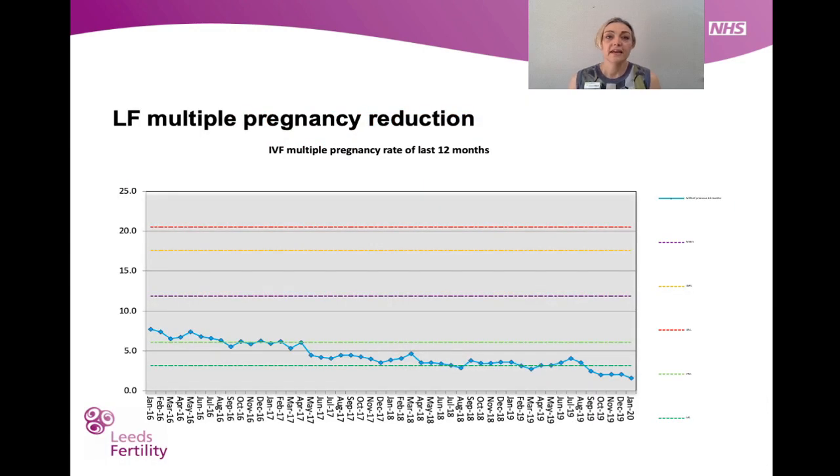In 2008, the regulator of IVF in the UK, the HFEA, introduced the One at a Time initiative to persuade IVF clinics to bring their multiple pregnancies down to a target of under 10%. Leeds Fertility took this seriously on board. Our multiple pregnancy rate has been well below this target for many years now, without compromising our pregnancy rates. And as you can see from this chart, we're currently running at about a 3% multiple pregnancy rate.